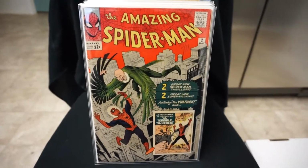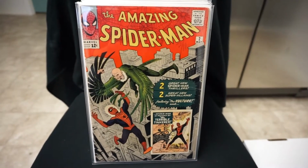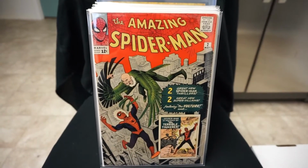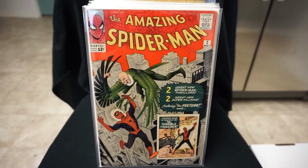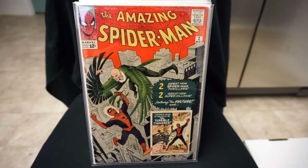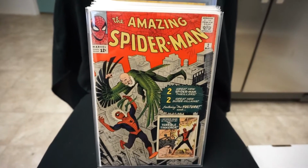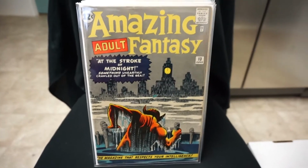Next we have Amazing Spider-Man number 2. Got this one earlier in 2017. This is one of the last 2 single digits that I needed. All I need is a number 1 other than single digits, and hopefully I can get that one this year in 2018. Really glad to pick that one up.